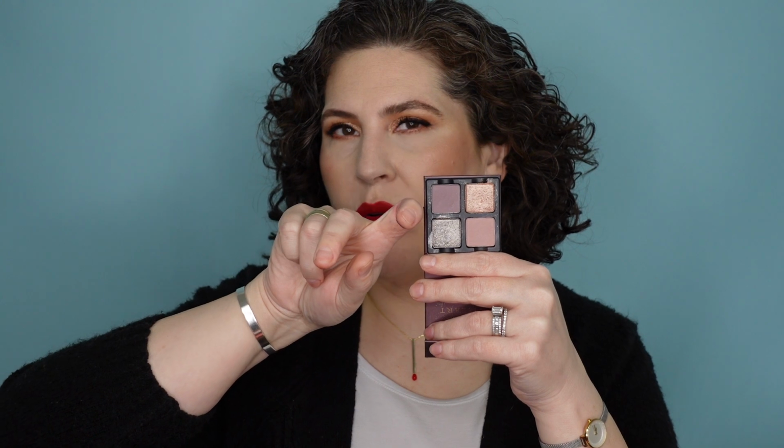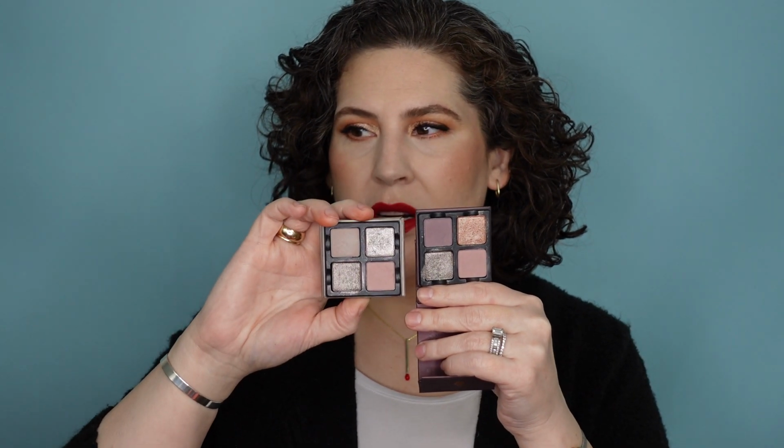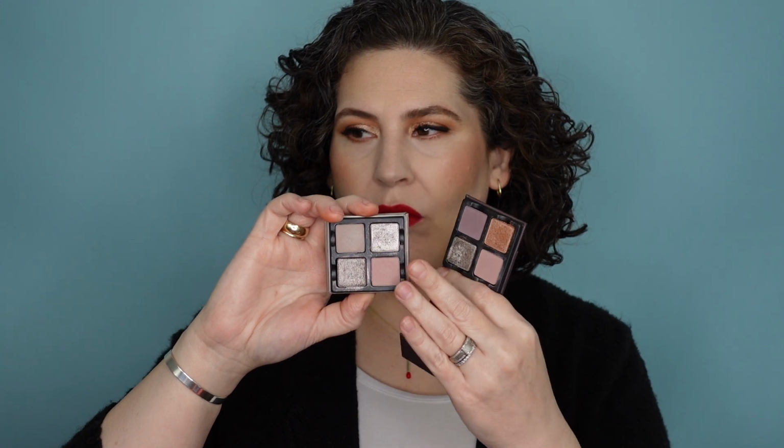Now, I feel like the metallics in here are gorgeous, and we're getting the same level of metallic. Look, I mean, these are just so pretty, but I like that we go cooler and deeper here. These 2 shades here are very similar to the 2 shades right here.